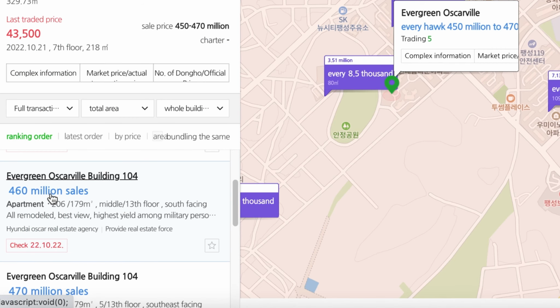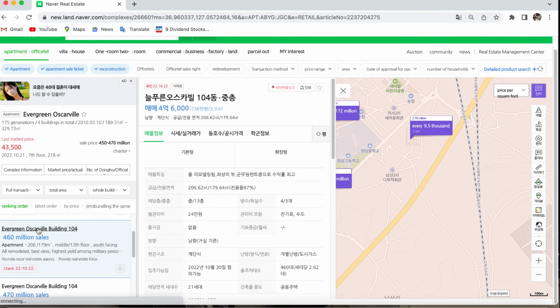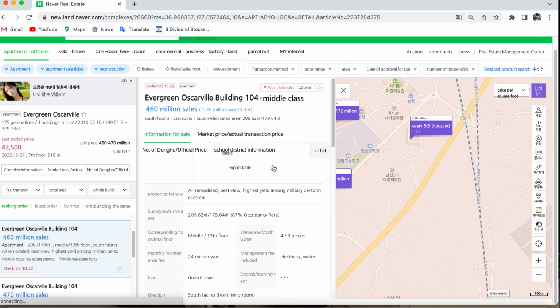460 million won. It's in building number 104, and we can see some general information here. 206 square meters. It's the middle of a 13th floor building, so it's somewhere in the middle, south facing, all remodeled, best view, highest yield among military personnel, and so on and so forth. So if we go ahead and click that link, it'll come up with a page and we can find out some more information.